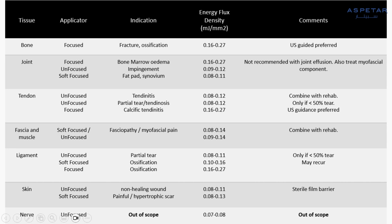And then if you look at those with impingement of the patellofemoral joint or fat pad impingement or inflammation of the synovium or even a plica which is inflamed, you can use the unfocused, which is preferred, and occasionally when you don't have the unfocused device, you can use a soft focus. So you can see this is a very low energy level that you will start with, and you will gradually increase to not very high.